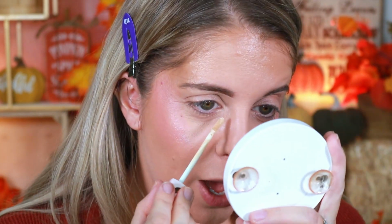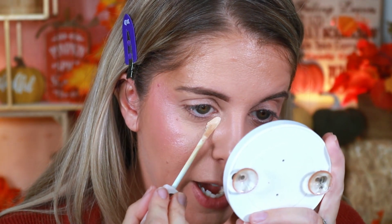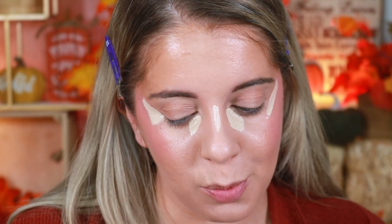Come on, Tarte. They literally gifted them iPads. I mean, it's genius because it's going to cause every single influencer to talk about the creamy concealer because they got an iPad with it. They're going to be like, oh my God, look what Tarte sent me. And it's a genius move because it got my attention and it got me to freaking try this concealer.